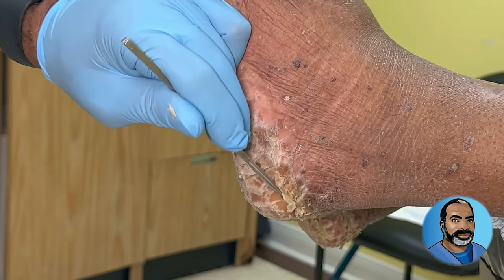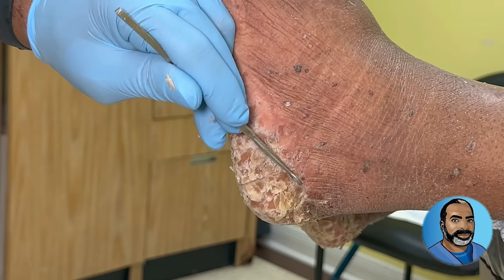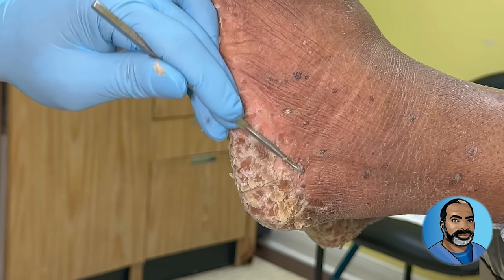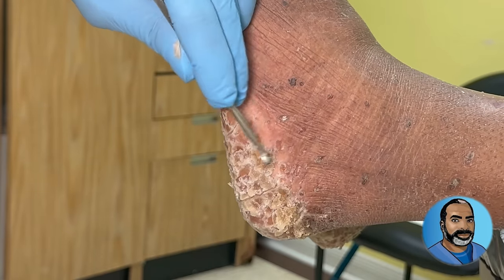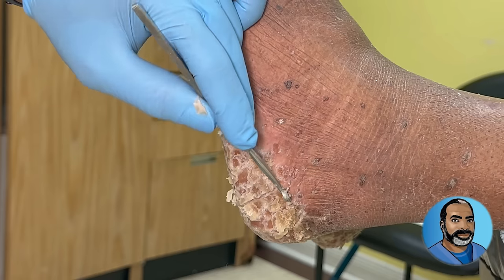Okay. See how all this is already pretty loose from the water? That's why I always do these after folks have been soaking, rather than try to do this dry. It's extremely uncomfortable for the patient, and it takes much longer for the doctor when people try to do these things dry.